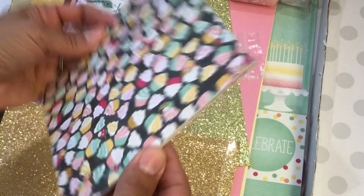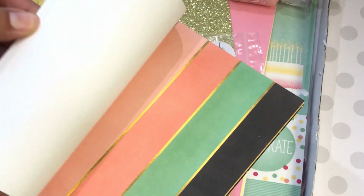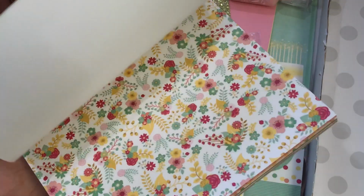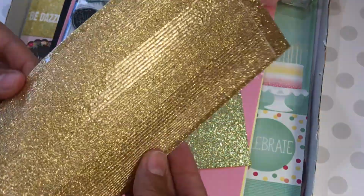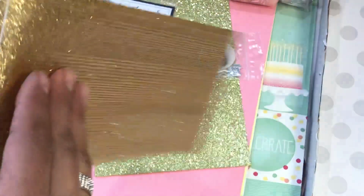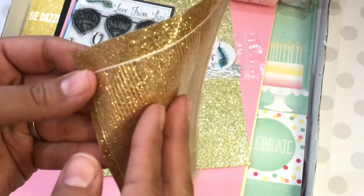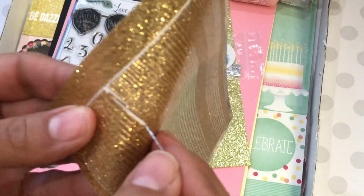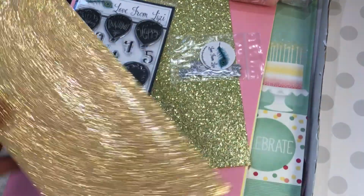Then you also get a paper pack. So let me just do a flip through. Look how adorable this is. Look at those cute hearts. Absolutely adorable. And the cupcakes, it's like a birthday theme, and that's exactly what it is, a birthday theme. You get this really pretty gold sheet, and oh my gosh, these are adhesive stickers. This is the first time I'm looking at this, you guys. So look, you get these thin lines that peel up, that's adhesive. Oh, that's really cool. So I can use that to embellish.